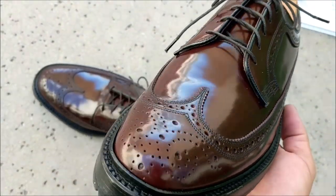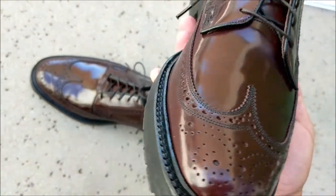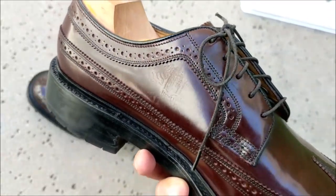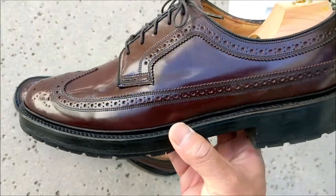So it's different from an Oxford, and also different from a derby. It's a type of derby. Right, it is. Some people lump it together, but most people that know what they're talking about will differentiate derby and blucher.